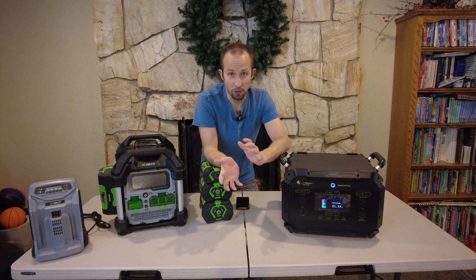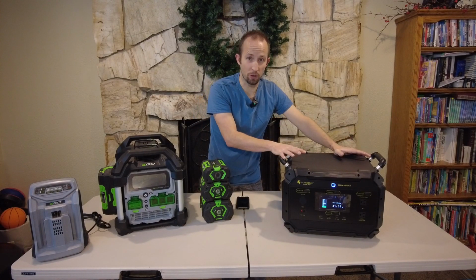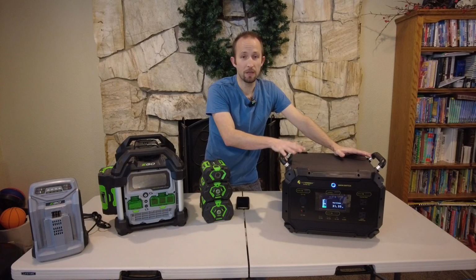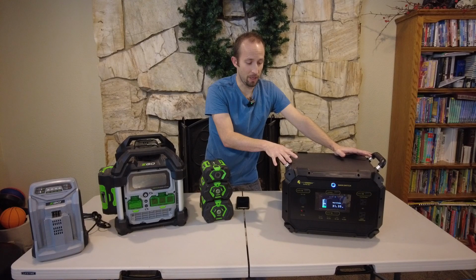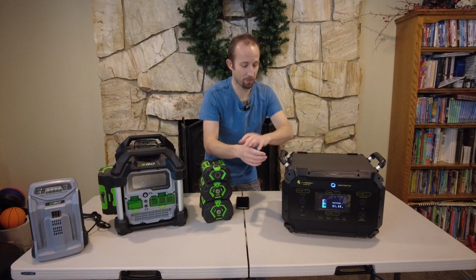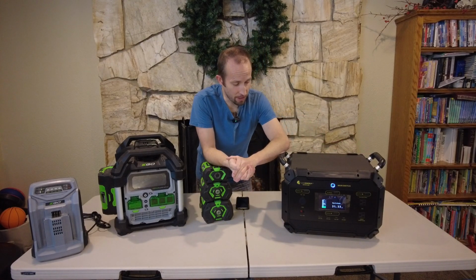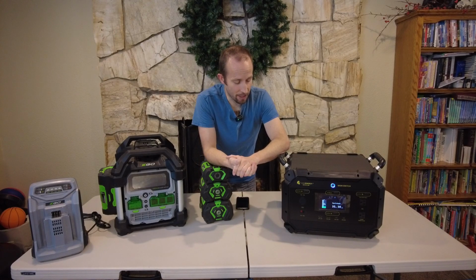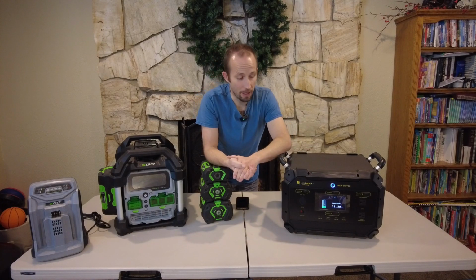Those are the trade-offs you get for a compact, small package that can produce as much power as this can, and still be capable of having a lightweight configuration. You have to go to a 24 volt system, and I think that's why they did that. Anyway, so that's kind of the rundown of the Safari ME.